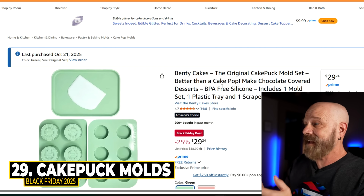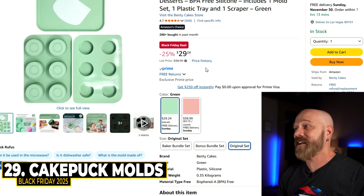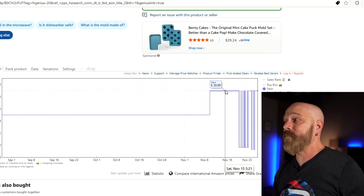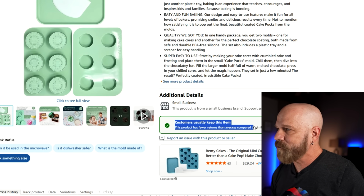Next up is one of the most recent reviews I did, and it's something I complain a little bit about the price, and that is the Benty Cakes original CakePuck mold set. I paid about $35 for the mold set. Right now it's $29.24, so it is marked down, maybe not 25% from what I paid. Keepa is showing that it was actually $35 and then went up before it went back down. I'm not sure if that was on purpose or not, but that seems a little sketchy sometimes. But on the other hand, Amazon does say most customers usually keep this item. I was pretty happy with the CakePucks that I made, so I think this is actually a pretty cool product.